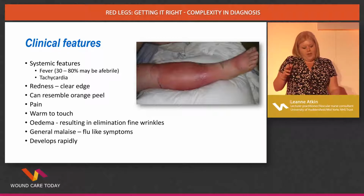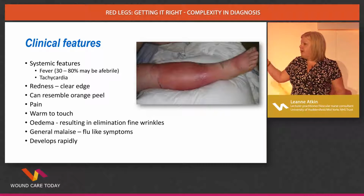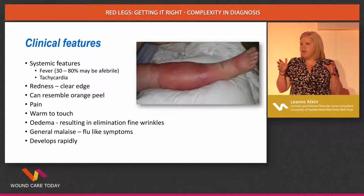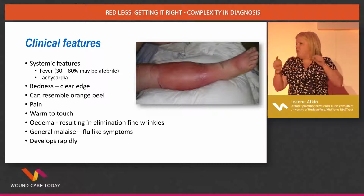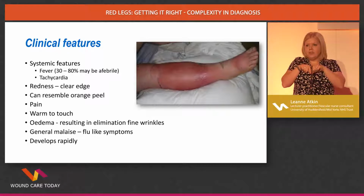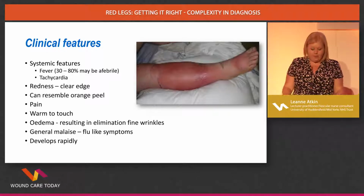And as this happens, you can often find this orange peel type effect, because as the edema sits within the subcutaneous tissues, it actually moves within the dermis. Therefore, wherever your hair follicles are anchored down to the base of the dermis, it doesn't allow them to expand. So you get this orange peel type effect of the skin.